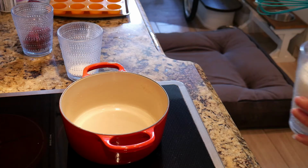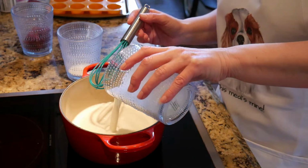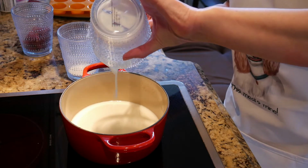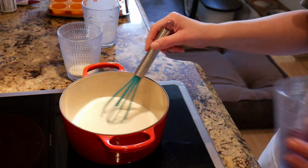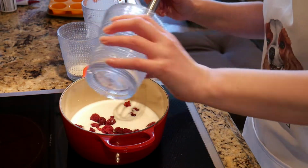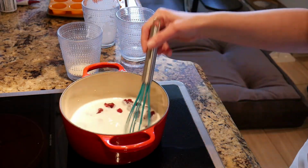Alright, so we are going to dump it right in there. We have it on medium heat. We're going to go ahead and toss in our raspberries. Oops, I almost left one for the doggy over here. And we're just letting it warm up.